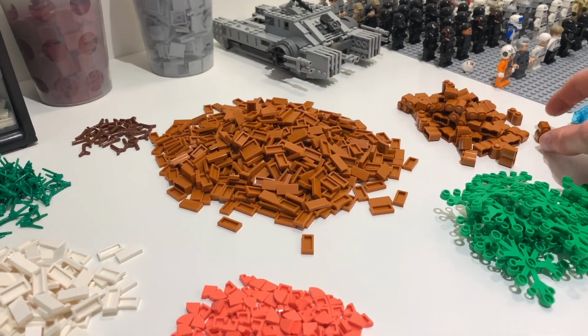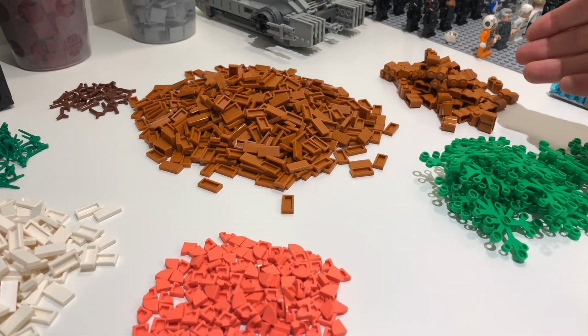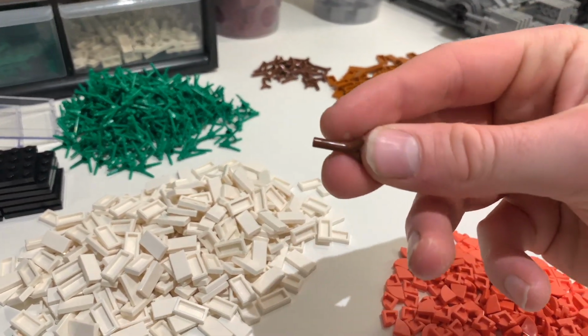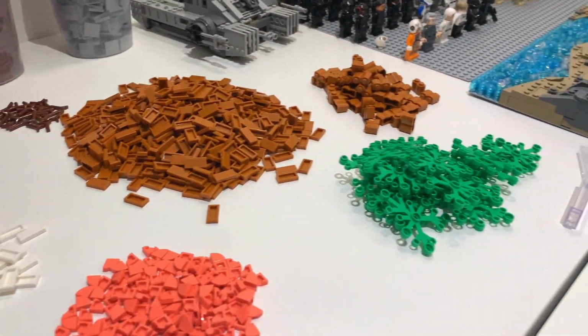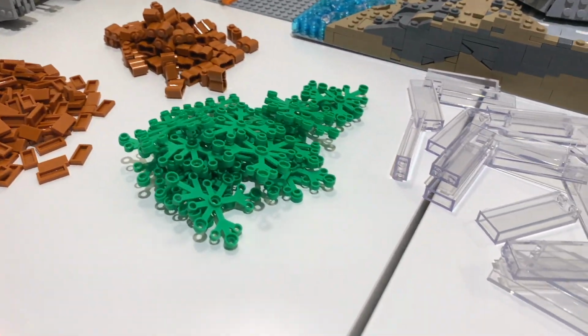And whilst I was at it, I picked up a load of these as well, just in case I ever want to do some sort of walls on Geonosis. I just thought I might as well grab some. Then I got the carrot tops. These are the brown carrot tops. They didn't have too many. Obviously I wasn't really going to get them separate from carrots. They were all pinned into the actual carrot pieces themselves, so I just got them to grab a couple of them out there. I felt a bit bad if I was going to get hundreds of those, but yeah.